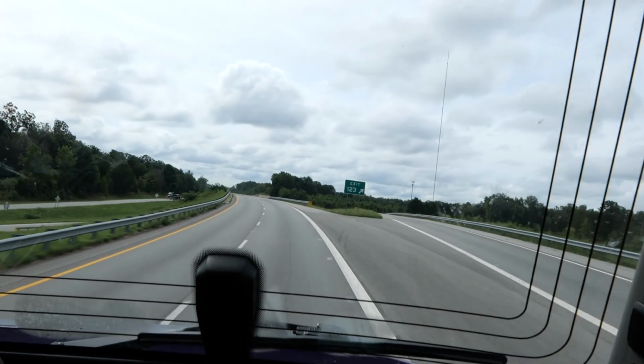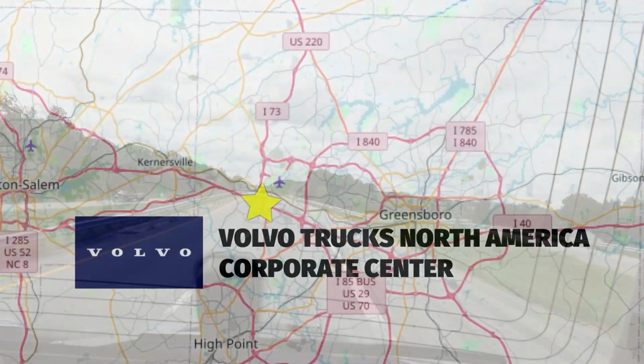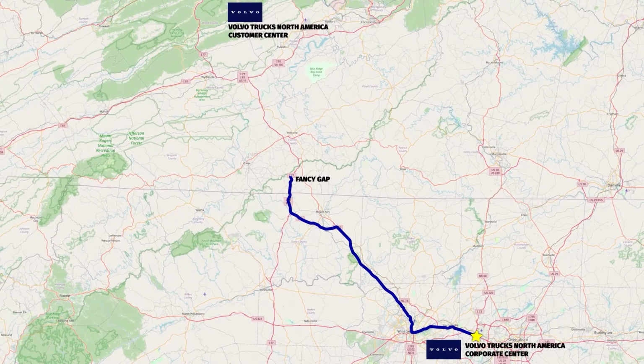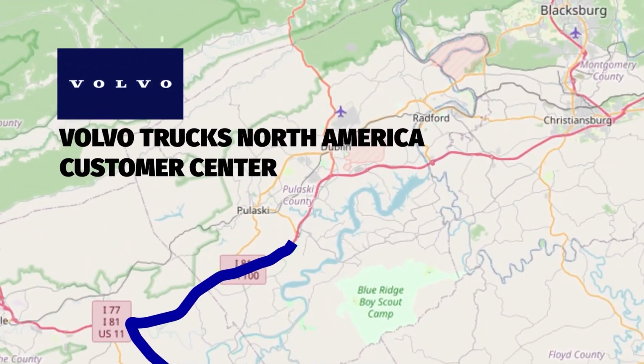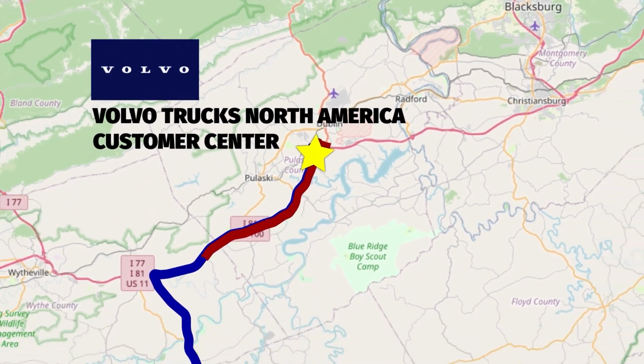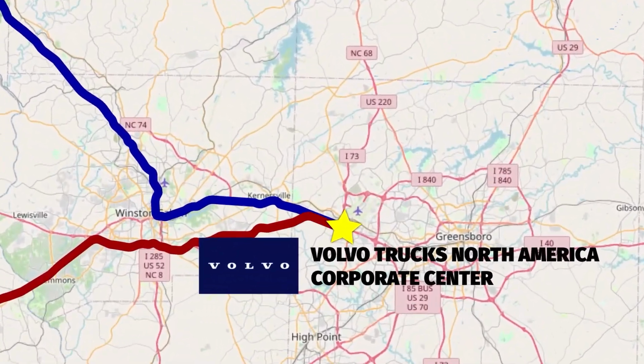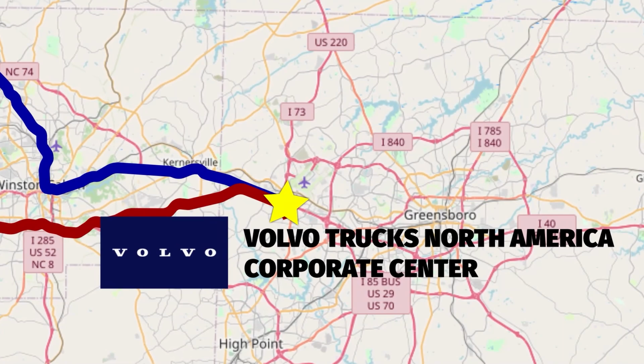The route is 276 miles round trip, starting at the Volvo Trucks North America headquarters in Greensboro, North Carolina. We'll check in at the halfway point at Volvo Trucks Customer Center in Dublin, Virginia, and then head back to Volvo Trucks HQ in Greensboro, where we will crown a fuel efficiency face-off champion.